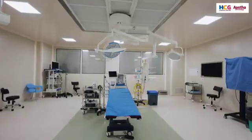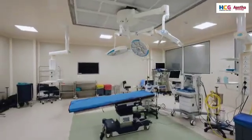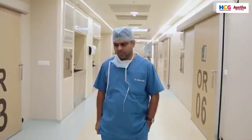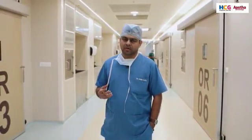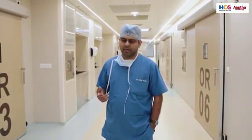This is our OT complex. We have 6 OTs this side and 3 OTs on the opposite side. It is one of the state-of-the-art OT complexes, and we have well-trained staff. For head and neck surgery, we require teamwork. Without teamwork, it is not possible. So we have very good trained staff.